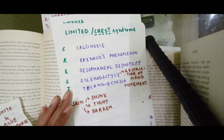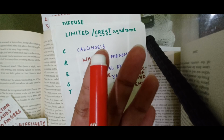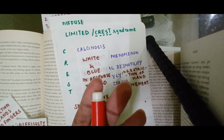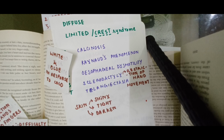The R stands for Raynaud's phenomenon, which is white and blue discoloration in response to cold. It can be the slightest cold, like 24 degrees centigrade from the air conditioner, or it gets cold after a little bit of rain and the temperature drops 3 to 4 degrees to 26-27 degrees centigrade. Then your fingertips, like here you can see it's red, will become white and then blue. That means that the blood oxygen level is 0 there, and it can be very, very bad if you don't treat it right away. So we will not talk much about it. It is common as a standalone disorder as well, which means it can happen to people who do not have systemic sclerosis.